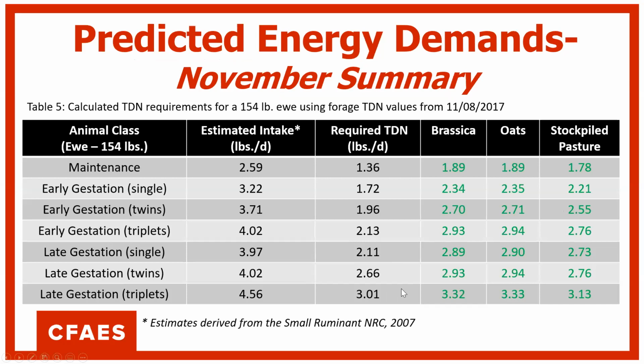I know we're going a bit quick here, but for the sake of time, we'll go through this. If you need more time to digest it, the slides in this presentation will be uploaded at the end of this, and you can come back to review it. But this is a nice summary, again, of this same animal, whether she's in maintenance, early or late gestation, based upon the number of fetuses that she has.